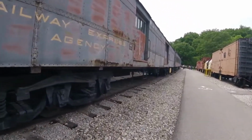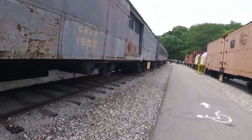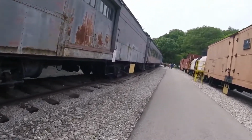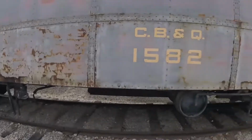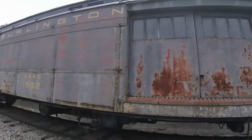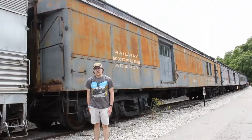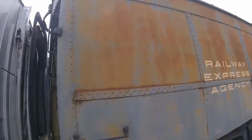Then later on it was retired and then was donated to the National Museum of Transportation in St. Louis, Missouri, like probably in the 1960s, by the Chicago, Burlington, and Quincy Railroad, where it is seen on display today. What you see right behind me is Chicago, Burlington, and Quincy 1942.